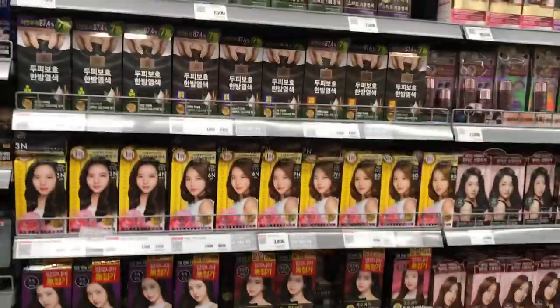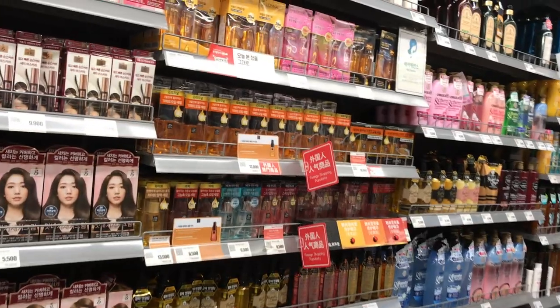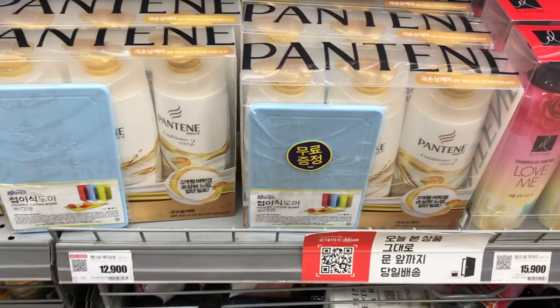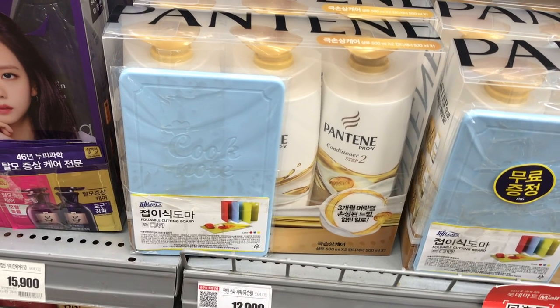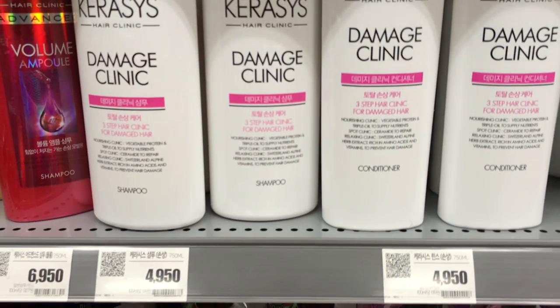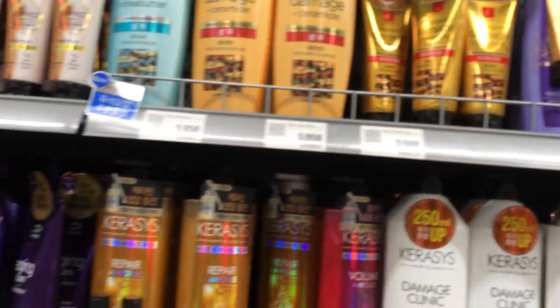They have hair dyes or hair products that I don't use, but yeah. Oh, they have Dove soap. I didn't know this. Okay, so they have Dove 5,000. I don't think they've always had it though, because I buy soap here. Pantene, and it goes as a set. Shampoo, whatever it goes for, 12,900. Pretty cheap. And they have, I don't know what this is. I don't use these things. 4,900. What else do they have?